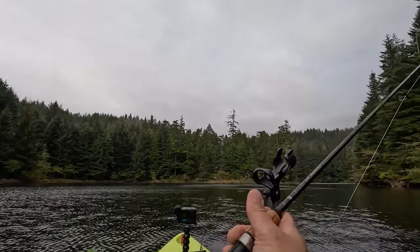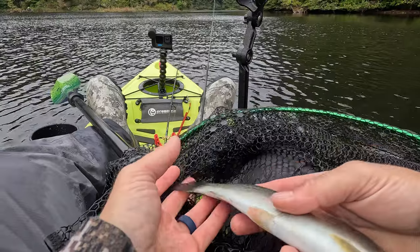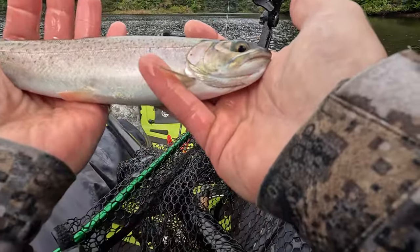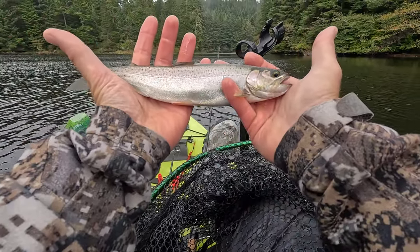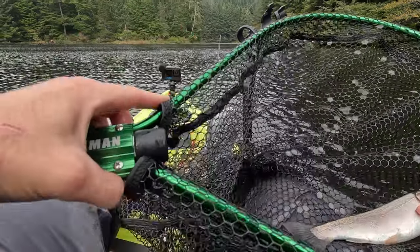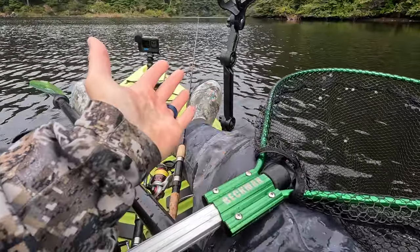I finally caught a fish. It got off in the net. Oh. Just wanna take a good look at him. It's very nice. Very nice. Thank you, Mr. Fish, for being feisty and taking my lure. I really appreciate that.